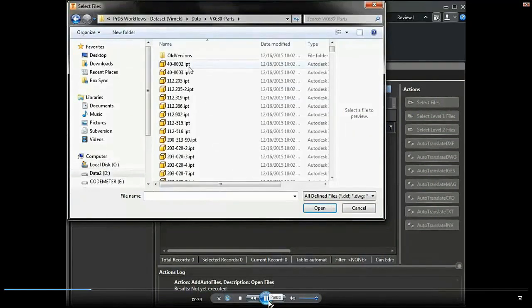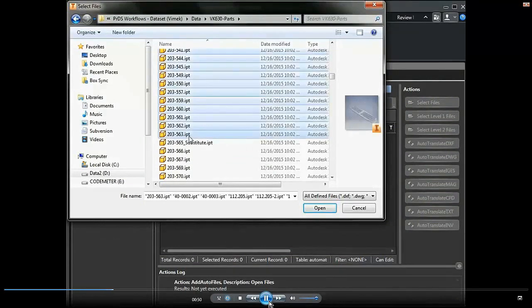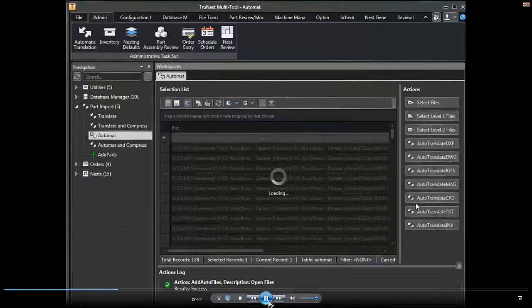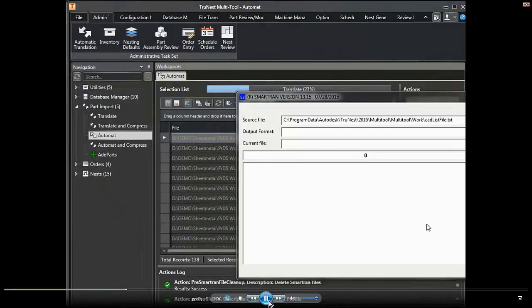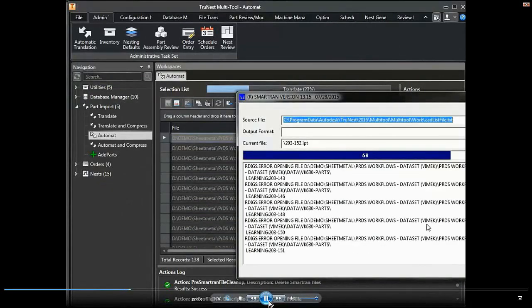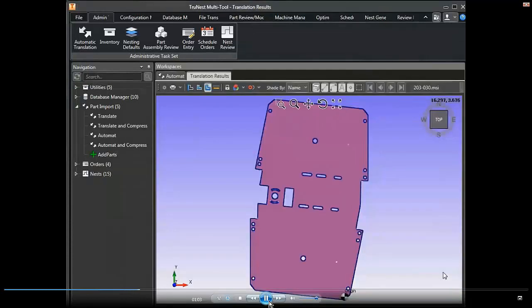As I said earlier, you can either choose the Inventor model or you can choose Inventor assemblies. If you tell us to look at an assembly, we will dig through that assembly and understand what parts are involved, and if we see multiple instances of the same part in your assembly, TruNest is smart enough to automatically translate that part in only one time and adjust the quantity.